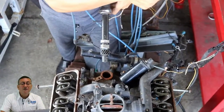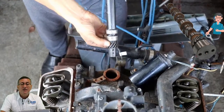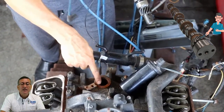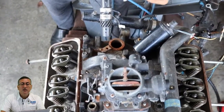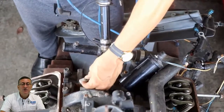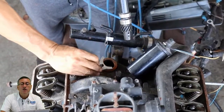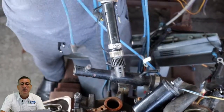Okay, the distributor has one gear that engages with the gear of the camshaft that you have on the screen. That gear engages with the gear of the camshaft and enters with a seal, with a gasket over there. The gasket is important in order to avoid leaks. And this is the bracket to keep the distributor in place. This is an important bracket to keep the distributor in place. We are going to loosen the bracket in order to move the distributor and advance or retard the timing.